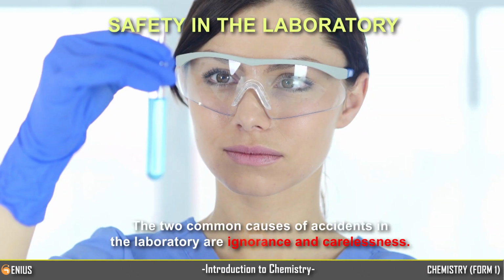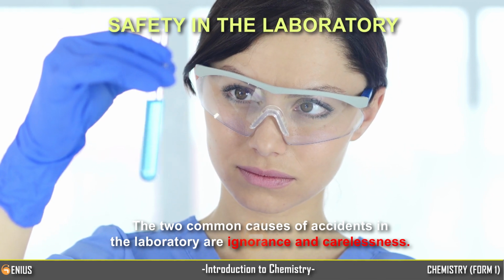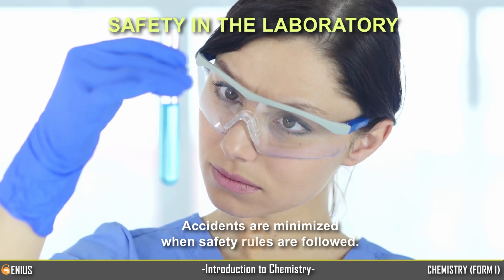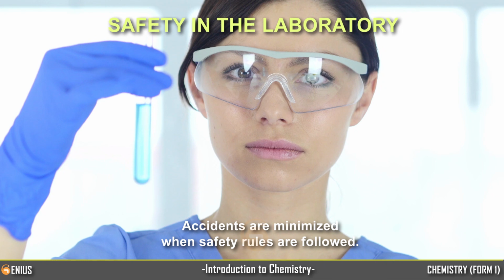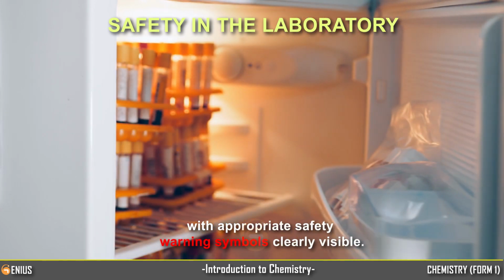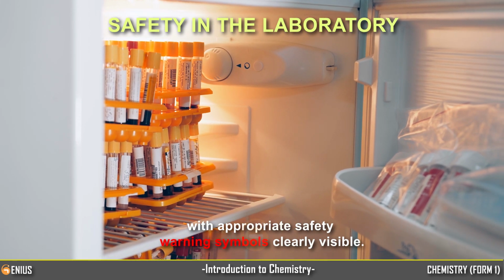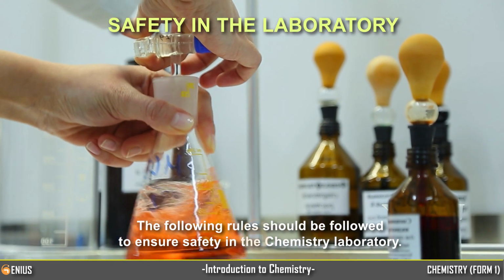The two common causes of accidents in the laboratory are ignorance and carelessness. Accidents are minimized when safety rules are followed. All chemicals with environmental and health impacts must be stored in well-labeled containers with appropriate safety warning symbols clearly visible. The following rules should be followed to ensure safety in the chemistry laboratory.